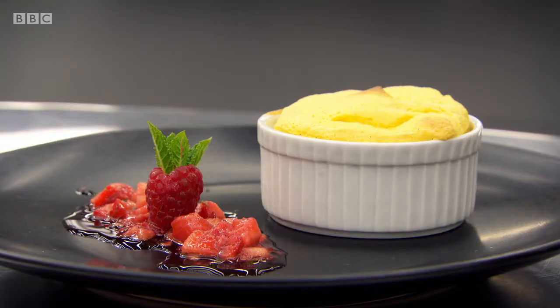Honestly, I didn't make souffle before. That's why I just made whatever I can. I'm not worried about now. It's gone, it's gone. I'm a bit confident now I can show better things in the next round.